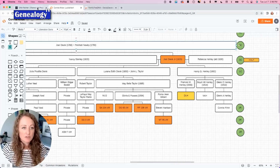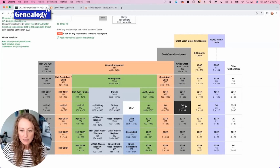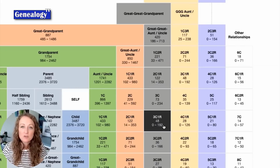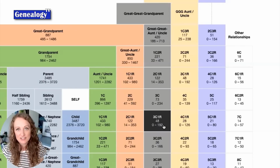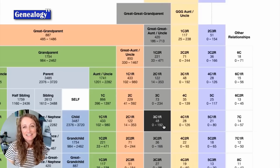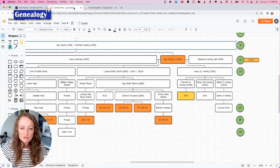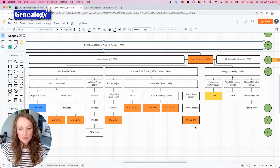Okay. So now we look over here and we find our regular third cousins once removed. We see the average amount of DNA shared is 48 centimorgans. Our range is 0 to 192. And we're still totally in range. Yep. And this is the problem, right? This is kind of what you already come up against: how are you going to decide this?